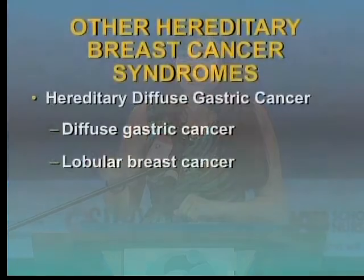And then when someone finds out they're not in the club, on the one hand, it's a relief, but on the other hand, they kind of don't know what to do with that. So that's something we also have to talk about in genetic counseling. Next slide.